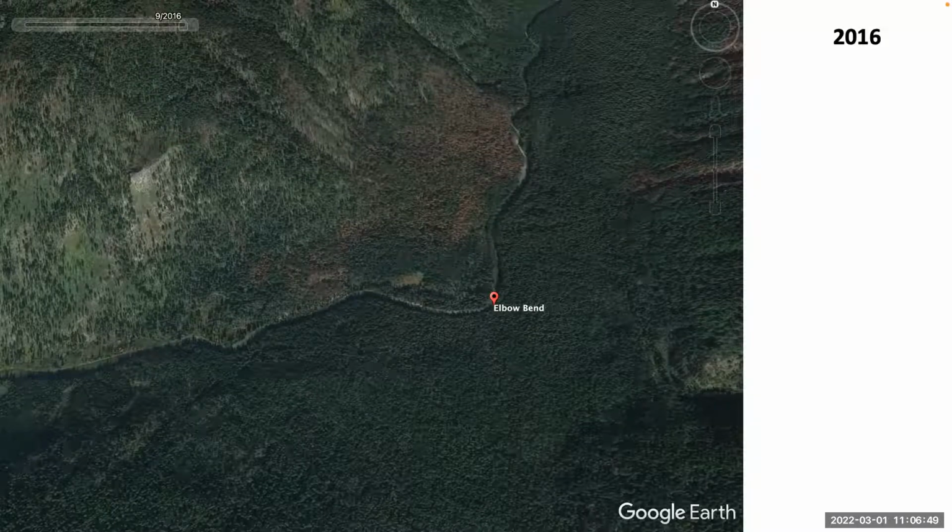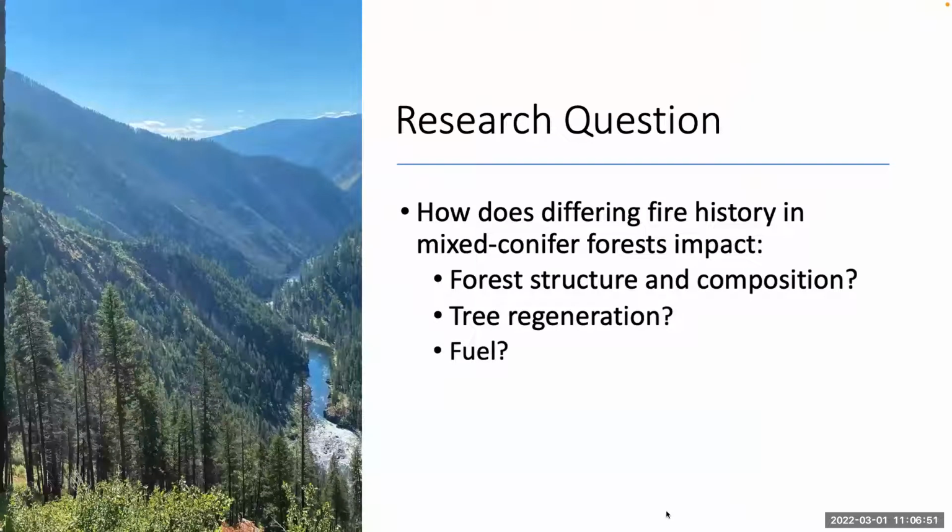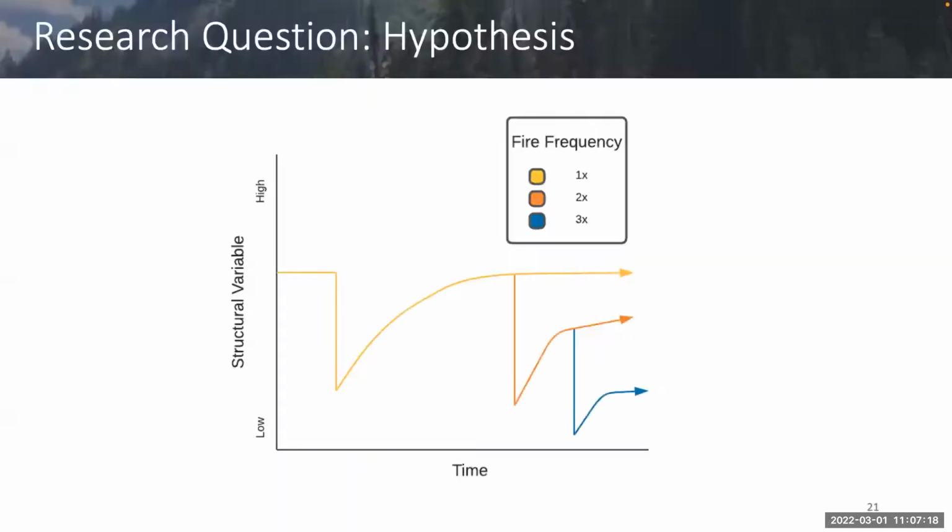So this gets us wondering what the fates of those early 20th century fires are with these different fire histories. So those areas that haven't burned since, those areas that have burned once, and those areas that have burned twice since that original early 20th century fire. What does their forest structure and composition look like? What does that tree regeneration look like? And what does the fuel look like in those three different fire histories?